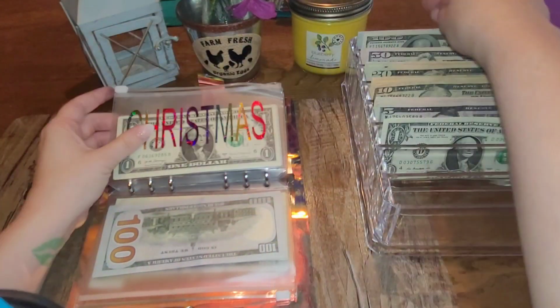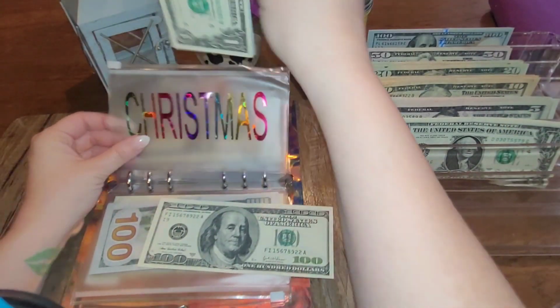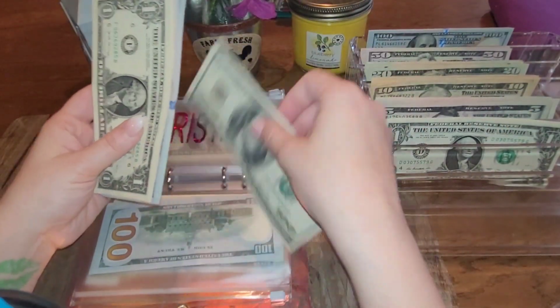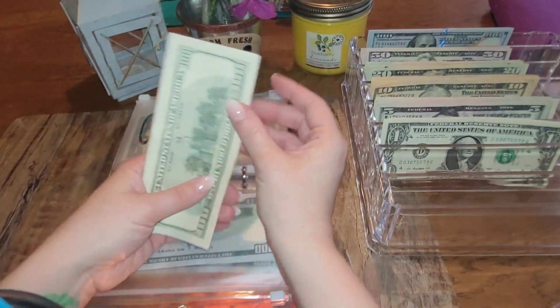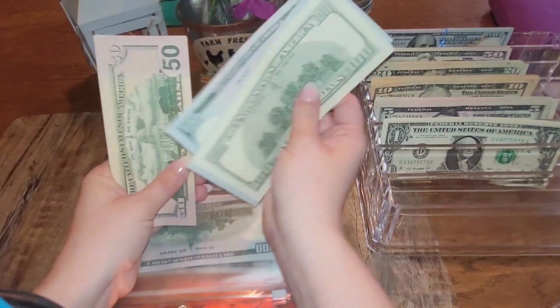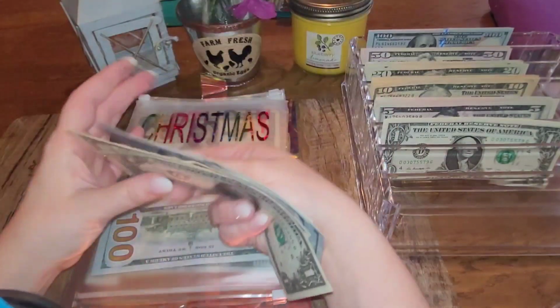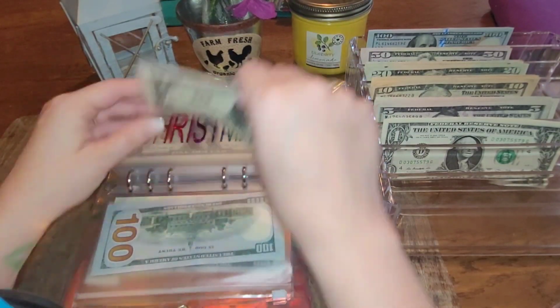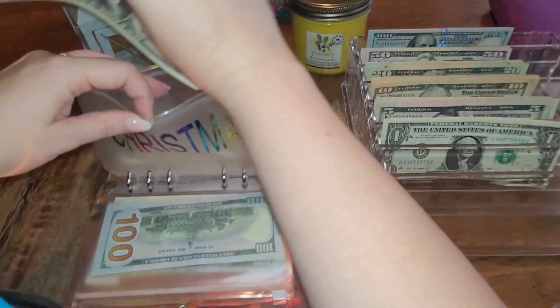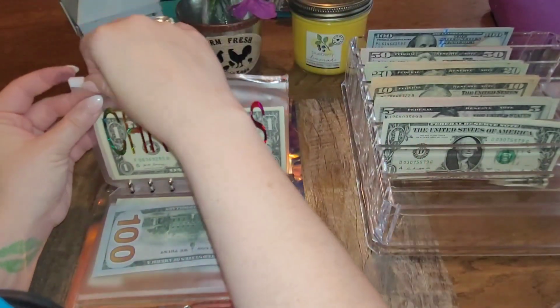Christmas will be getting $100. So now it has 100, 200, 300, 400, 500, 550, 55, 56, 57. So 557 in vacation. No, Christmas. In Christmas.